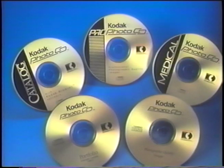This would be our entrance into the multimedia type applications where we can incorporate audio and branching so that you now have an interactive type experience with these photo CD discs. Let me interrupt for a second. Paul, when you say branching, what do you mean?